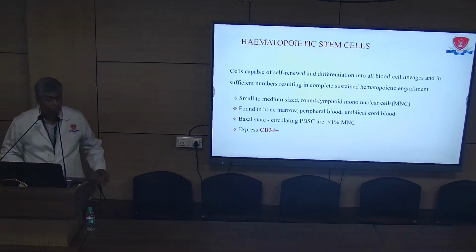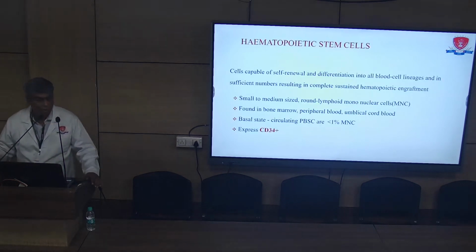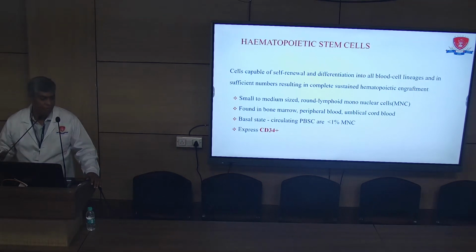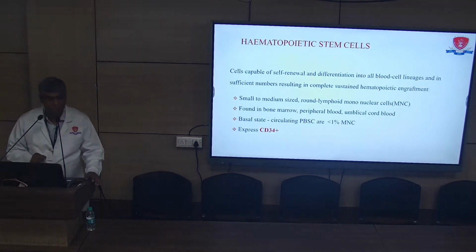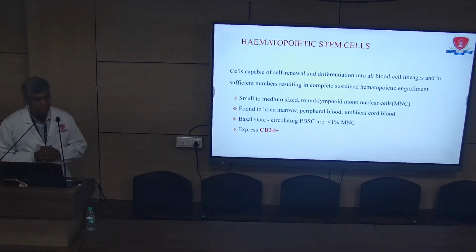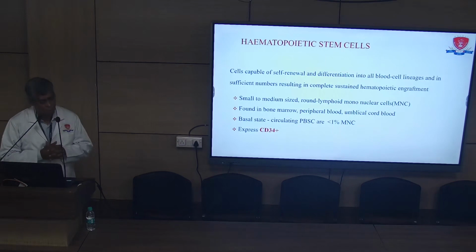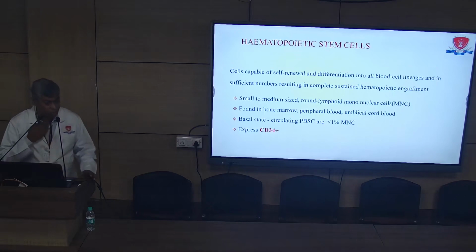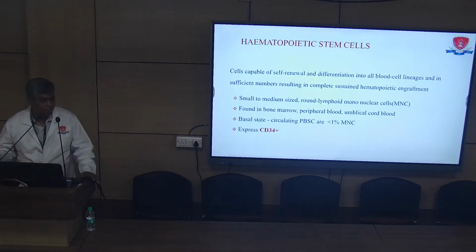When we are going to collect, first we need a mobilization of the stem cells, because at the normal basal rate, the stem cells present in the body are less than 1%, hardly 0.1% of the population. We need to mobilize them into the peripheral blood so that we can collect an adequate number of CD34 positive cells. CD34 is the marker of hematopoietic stem cells by which we identify that we are dealing with hematopoietic stem cells. So CD34 is one of the most important predictive markers to decide the apheresis collection of the peripheral blood stem cell product.